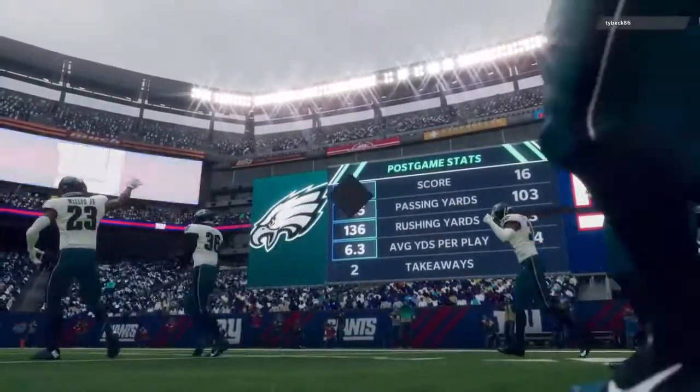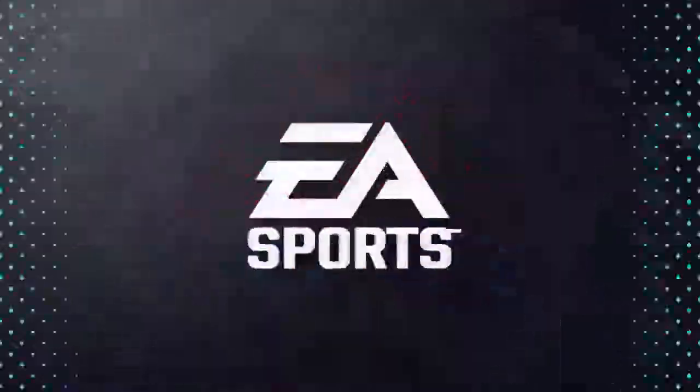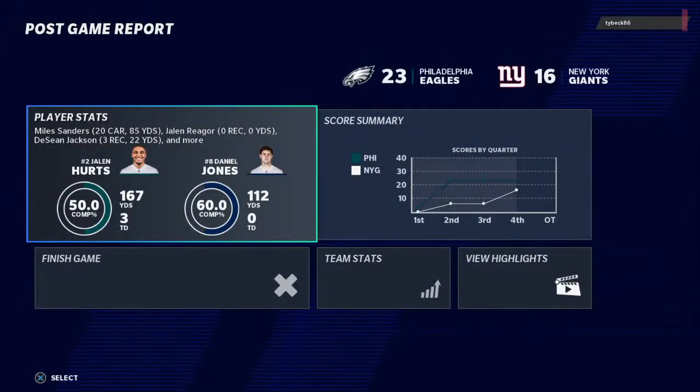So for the Eagles, the win will help them keep pace in the playoff race as they move to 6-3 on the year.